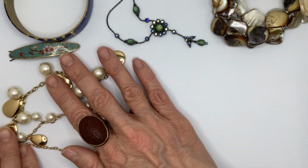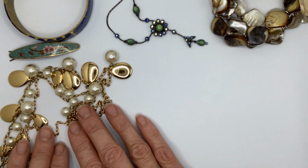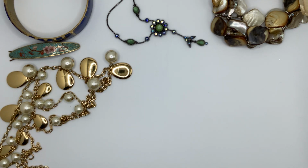I love it. I don't really wear that kind of jewelry. Maybe if I was going to church or something, I don't know. But I just think it's really nice.